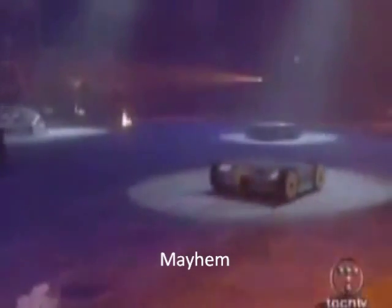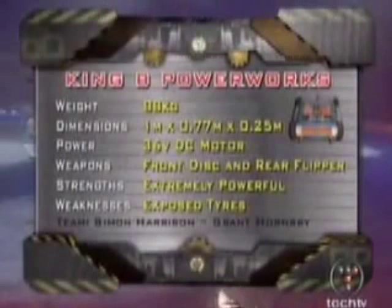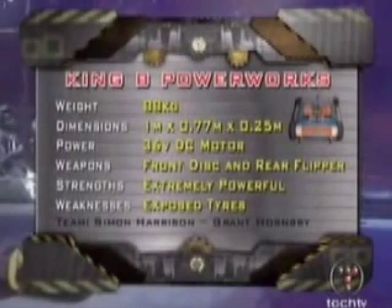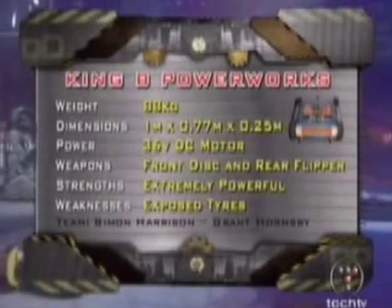King B Powerworks. They've tried to emulate the best with the weaponry, a Pussycat-type front cutting disc, lifting spikes at the rear, but it's the lightest in this, and the King may be overthrown.